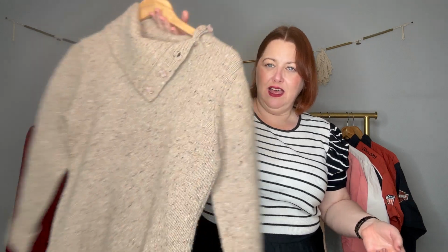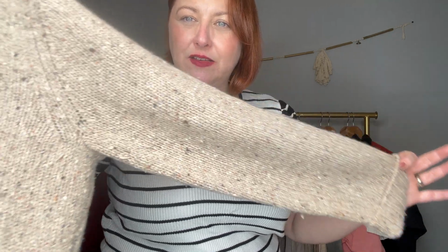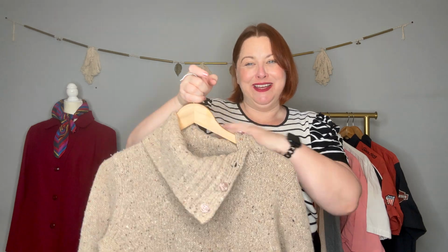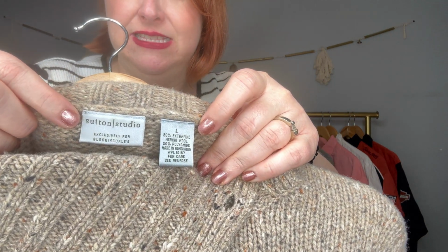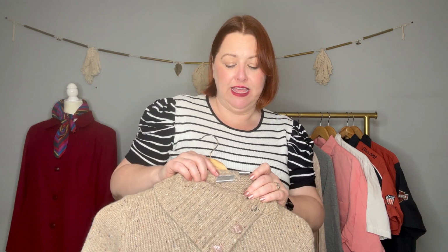So I really like the silhouette of this, the neutral coloration, the little pops of flecks of color in it. The turtleneck that you button down seems very Y2K to me. So there's a lot of really good factor stacking in this. It is just Sutton Studio. Again, another vintage brand I have not had success selling in the past. Don't know why, but hopefully that's not the case here.